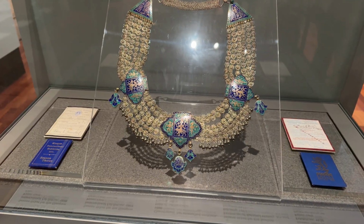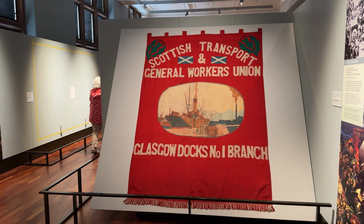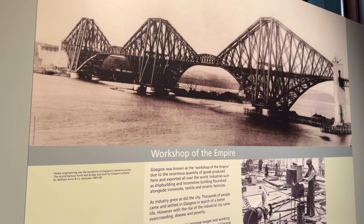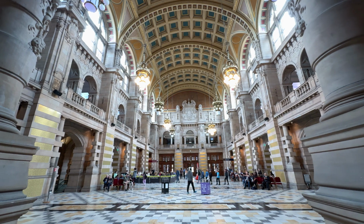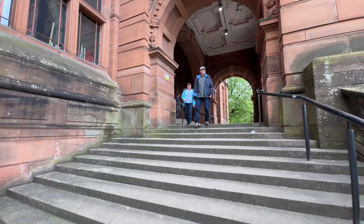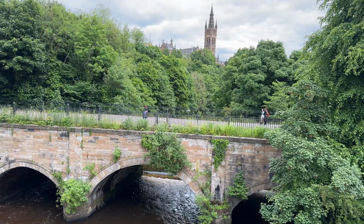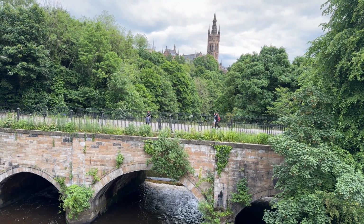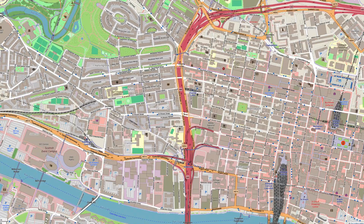Another gallery is devoted to the industrial age when Glasgow was producing and exporting goods all over the world. It was an economic superpower, enabling it to fund impressive places like the Kelvingrove Art Gallery and Museum. When done with the visit, walk through the park back over to the subway and ride the train back into the town center. The museum is about 3 kilometers away from George Square, so just ride the train.